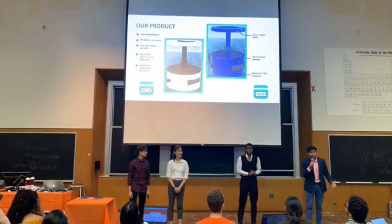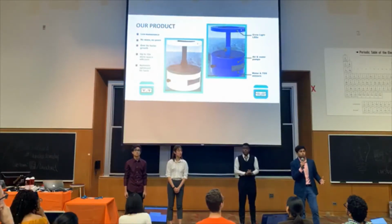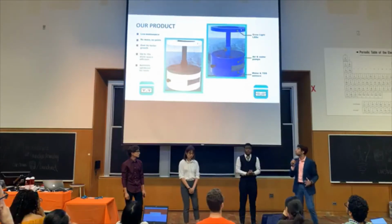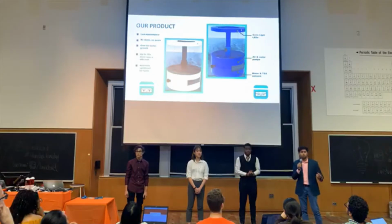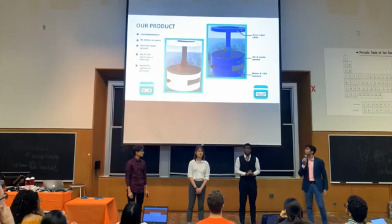So what we're providing is an indoor gardening system, and it's utilizing the concept of hydroponics. Hydroponics is the process of allowing plants to grow without the use of soil. There are 4 key ingredients: sunlight, water, nutrients, and oxygen. We're providing the sunlight using the grow light LEDs.